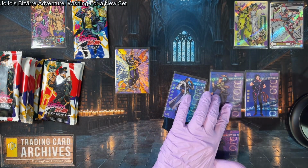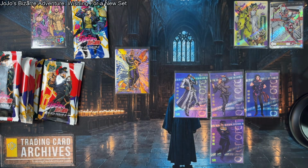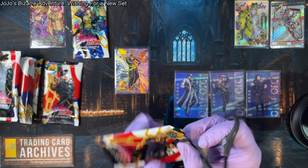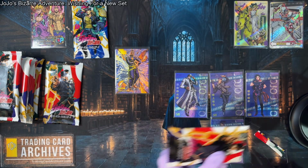Maybe we'll move that here just to get it out of the light. And I love purple, it's probably my favorite color, I would say. So I appreciate the purple blue of the background as well.